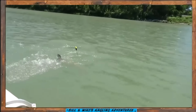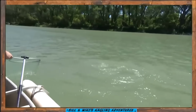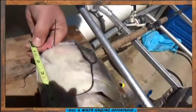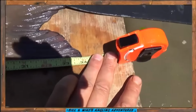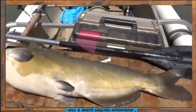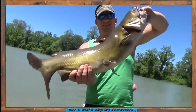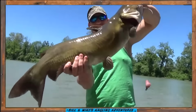Dude, that is a monster. That is a monster, monster catfish. Look at the size of that. The front, we got 34 inch channel, big channel, 34 inches. Nice catfish. 34 inch.